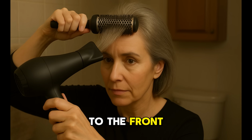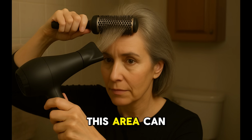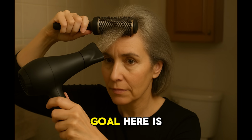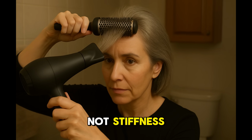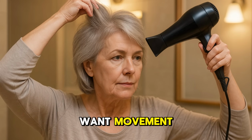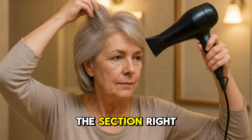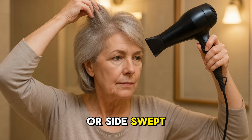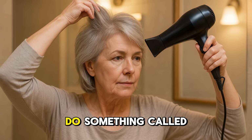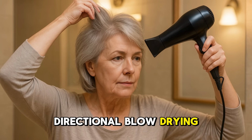Now let's move to the front framing pieces. This area can either soften your features or fight against them. So the goal here is control, not stiffness. We want just enough shape to guide the hair, but we still want movement. Start by taking the section right around your bangs or side-swept fringe. Now instead of curling it under with the brush, we're going to do something called non-directional blow drying.